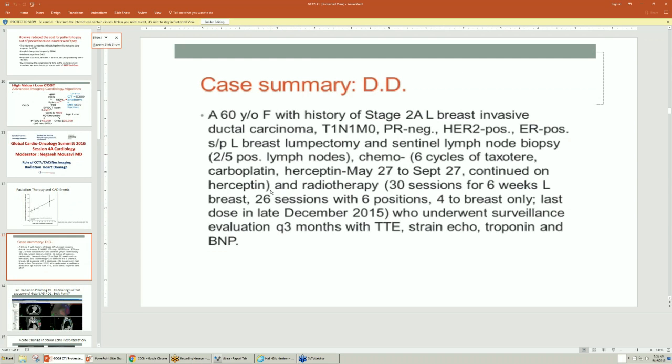And so here's a lady who's 60 years old who has a history of stage 2A left breast invasive ductal carcinoma. She was T1, N1, M0, PR negative, HER2 positive, ER positive. That is both left breast lumpectomy, sentinel lymph node biopsy, 2 out of 5 positive nodes, chemotherapy, 6 cycles of Taxotere, carboplatinum, Herceptin, May 27th to September 27th, continuing on Herceptin.